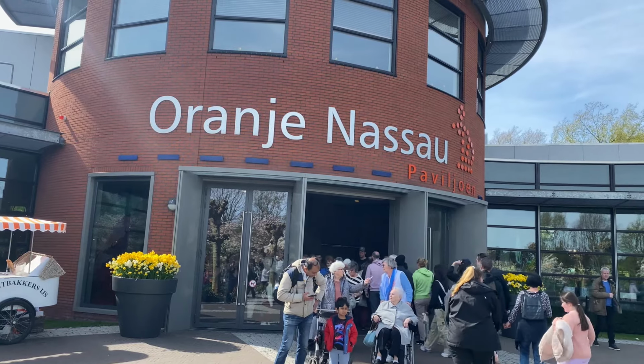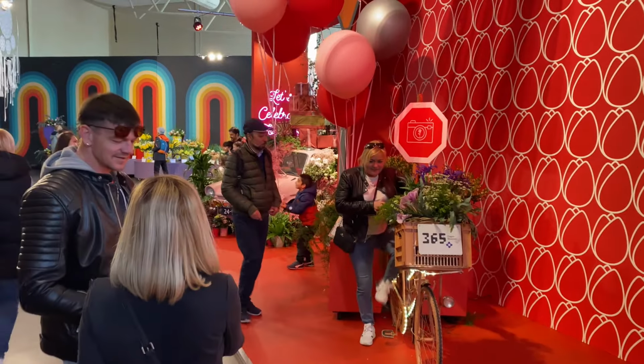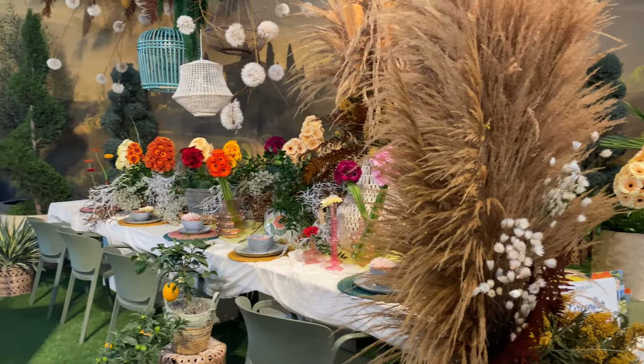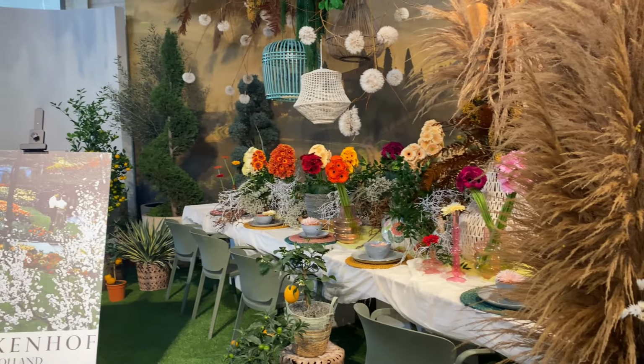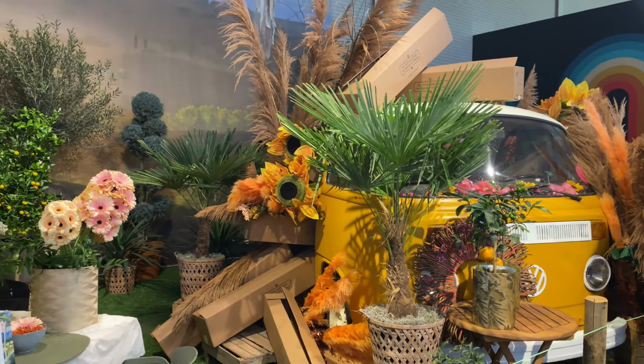Okay, we are in another building here. This one I think is pronounced Orange Nassau. It is a building full of flower displays that maybe businesses do or people put together that you can take pictures with. And there are some really cool displays in here.